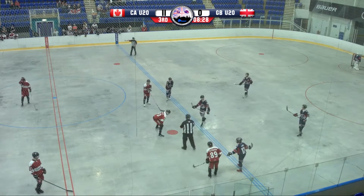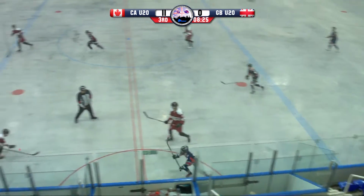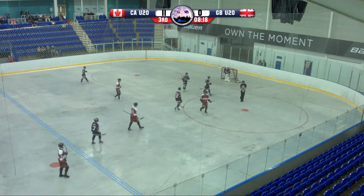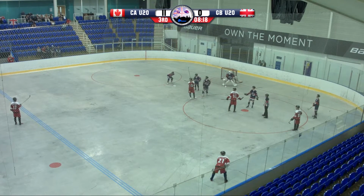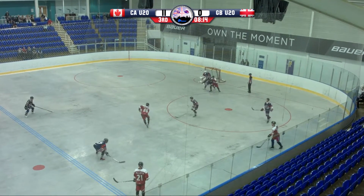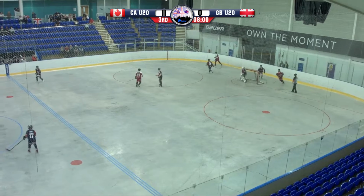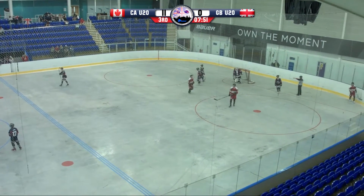Still Canada 11, Great Britain 0. Megan again stops that one, and the whistle blows before she could drop it to keep playing. So we'll take the face off in the GB zone. Eight for Canada's Bushinsky. Down low to McHardy. That's a nice finish. Give and go play.